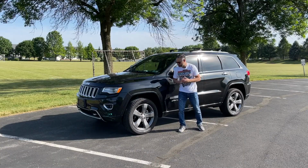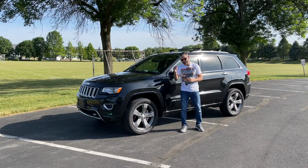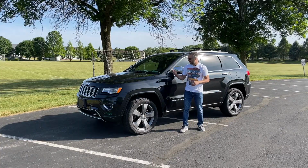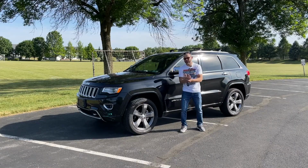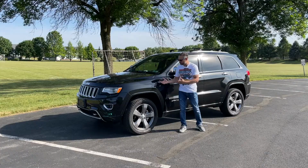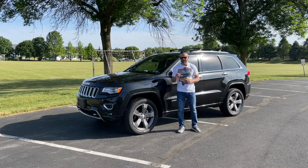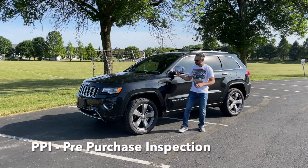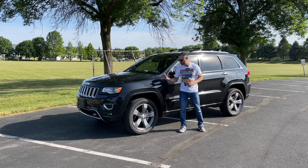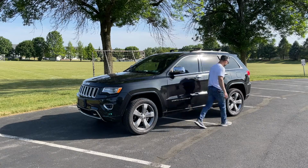Now, let me also mention that for this vehicle in particular, it's very important that you follow my checklist and check all the electronics on this vehicle. Also, it's never a bad idea to bring along a car-savvy friend to help you look for things. I always recommend that you get a PPI, or pre-purchase inspection, done by an experienced shop or the Jeep dealership. Right, so let's get right into it.